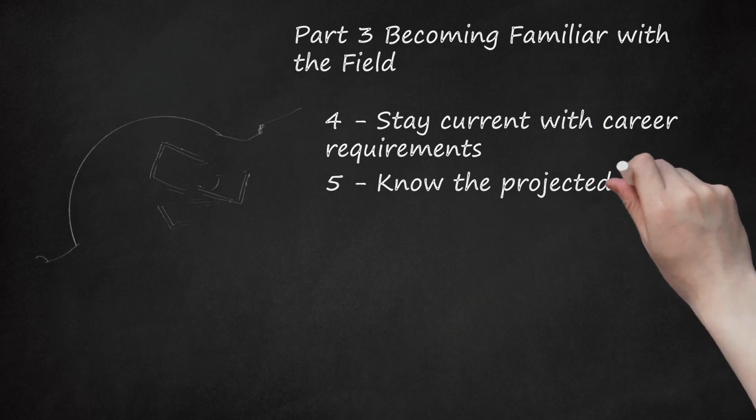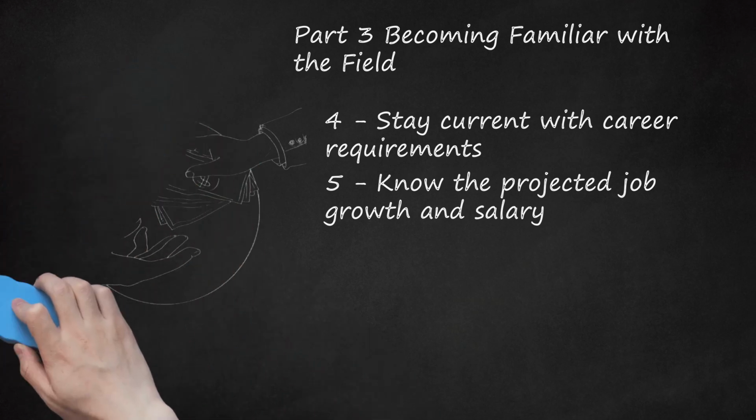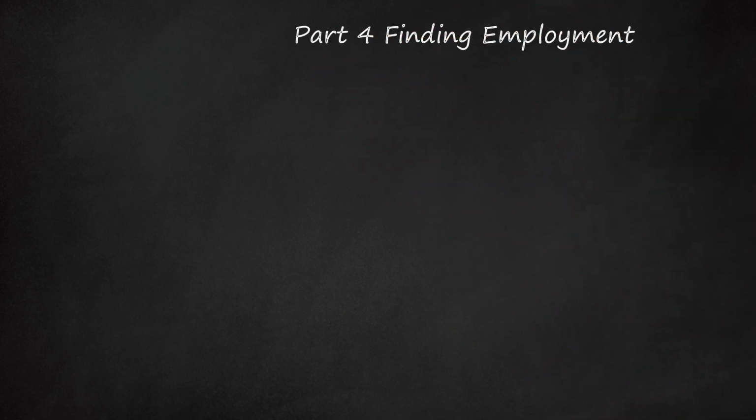5. Know the projected job growth and salary. Both the prospects for growth in this field and the salary of orthopedic surgeons are hopeful for prospective doctors. Between 2014 and 2024, the entire field of surgery is expected to grow by 14%, which is much faster than average. The median U.S. salary for all surgeons in 2015 was $187,200 per year.